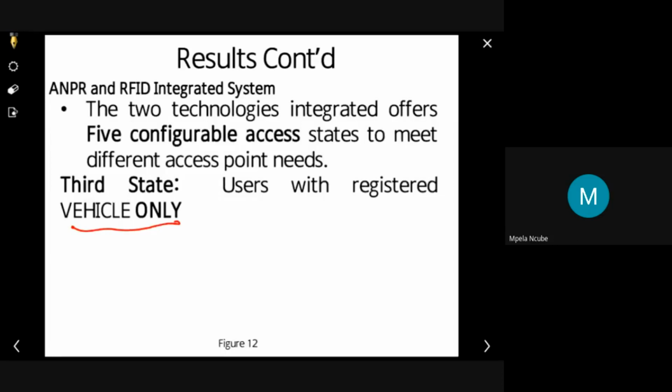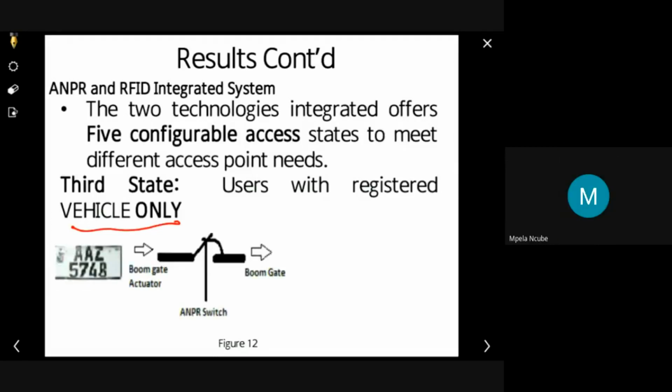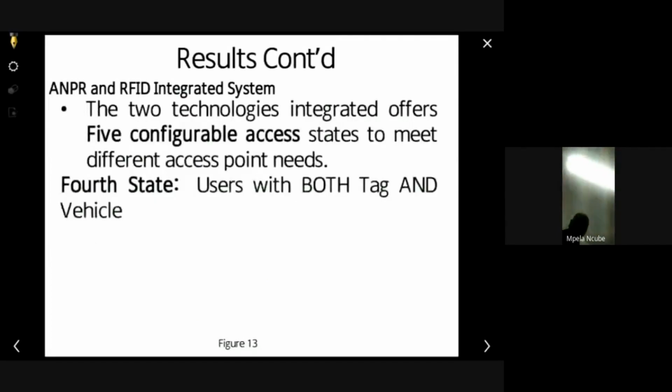Yeah, so the third state is that users with registered vehicles would actually have access just the moment they approach the boom gate. So just a number plate, the system does the process, the boom gate opens, and then they are let in. Then the fourth state is that a user needs to be authenticated from both the tags, which is the ID, and the vehicle number plate.